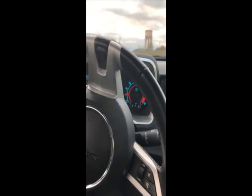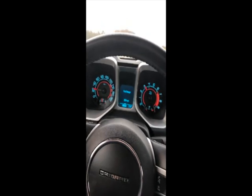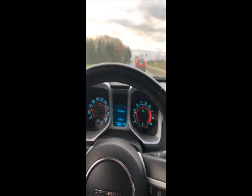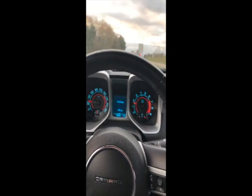Let's see, what else is there about this car? I don't really know what else to say about it because I've already had a 5th gen Z01, so this is kind of a little bit of a, I don't want to say setback, but it's a different car. It sounds pretty similar though. It just doesn't have that supercharger whine when you really get on it, that extra oomph.